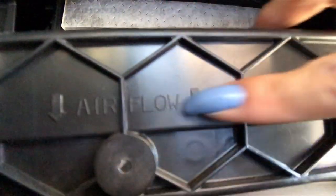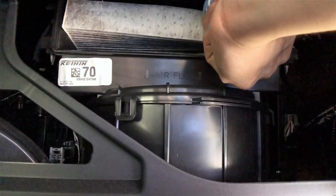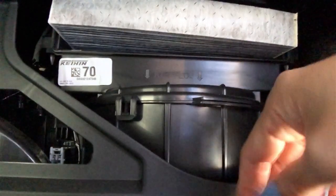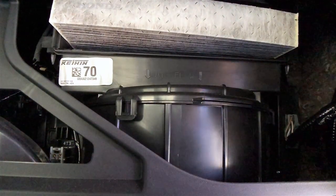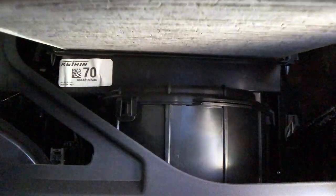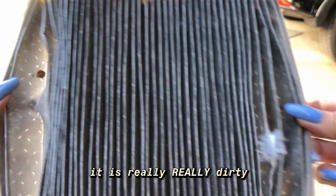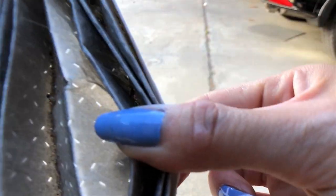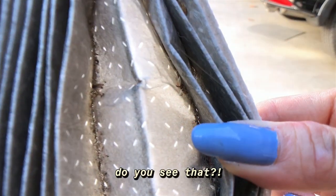Yay, the cover is off. Notice the airflow is pointing down. Ooh, something just fell. Ew, I don't know where it went. Yeah, I think they were right. It is pretty dirty. Ew, oh my god, do you see that?